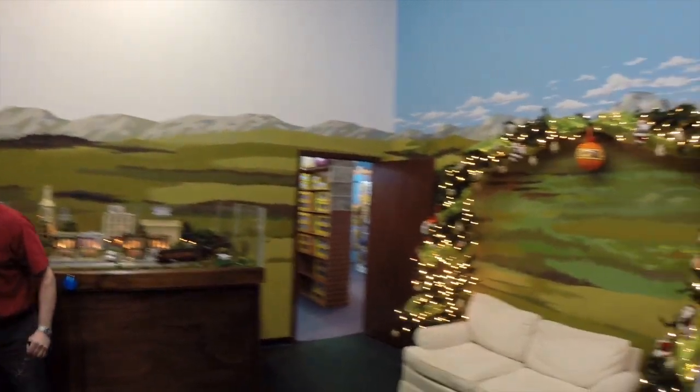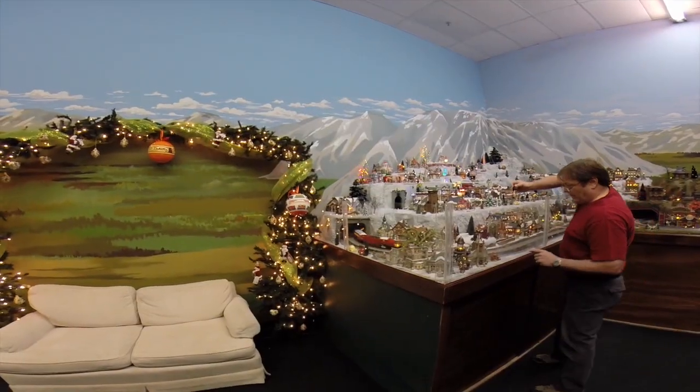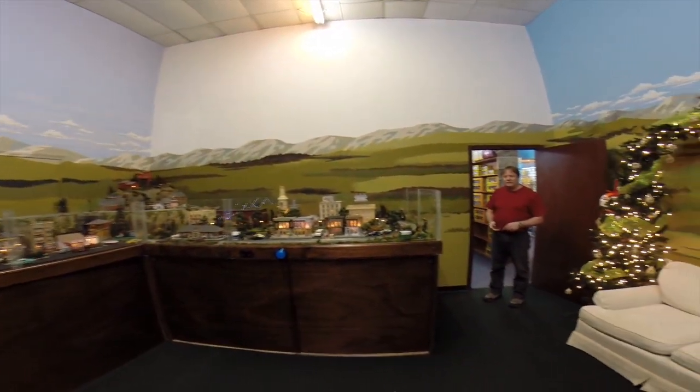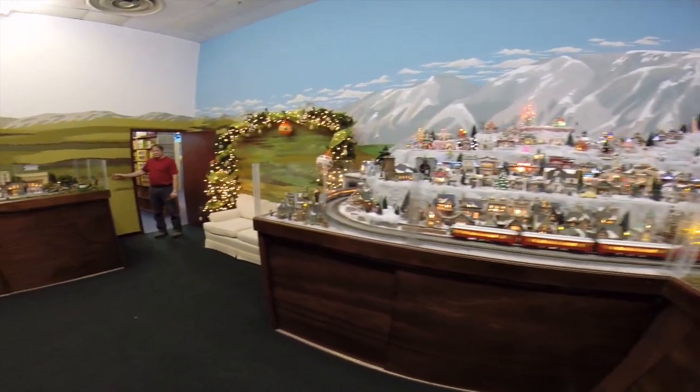Now what I'm going to do is stop the camera for a second and put it in super widescreen mode, and that way we'll get kind of a panoramic view of this thing. And I'm going to give you a night view too, because the night view is really cool. Okay, here's the panoramic view with the super wide view on the GoPro camera. And as you can see, it looks pretty cool. All the trains that are running on the layout right now are MTH, just in case you were wondering. And Brian's going to turn off the lights and give us a night view as well.